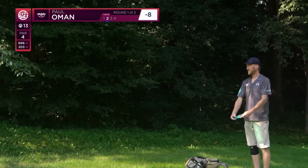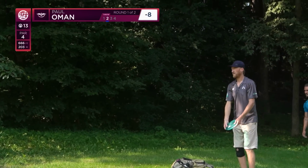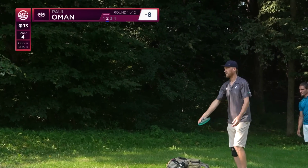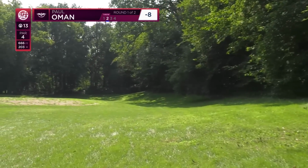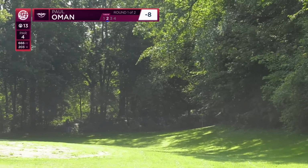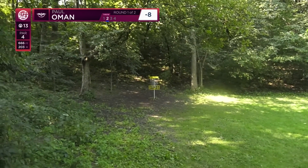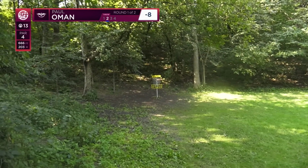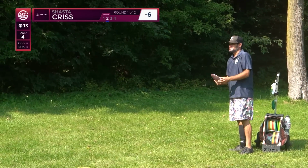Paul throwing that flippy mid-range that he has pulled out a few times as well. This isn't the most difficult par 4 on the course. You do want to give yourself a chance at this. He throws a great angle. Let's see what this distance looks like. Yeah, that will do. What a great shot.